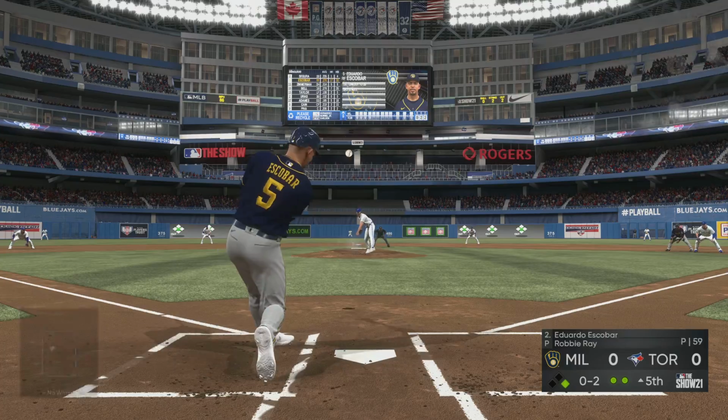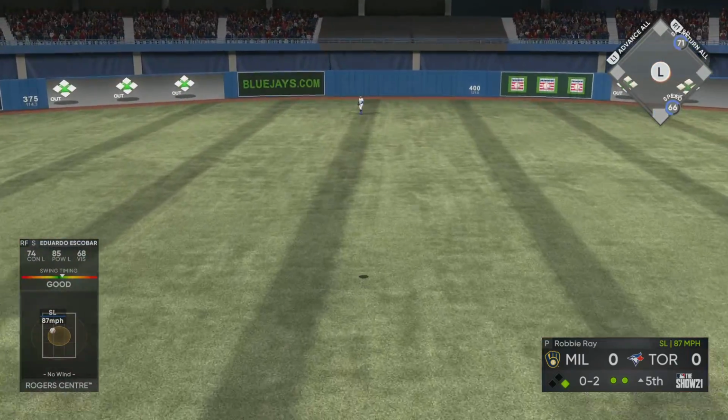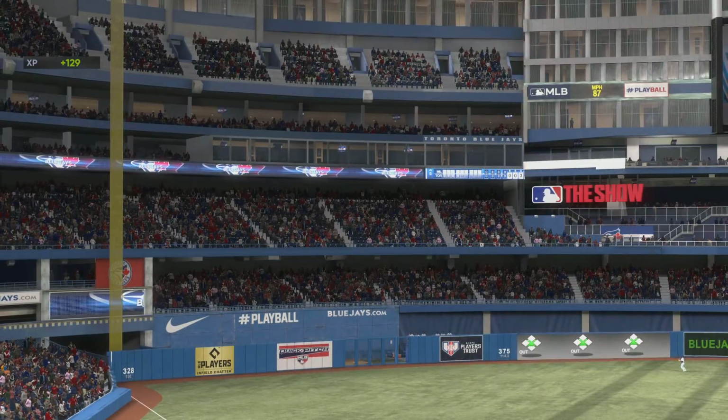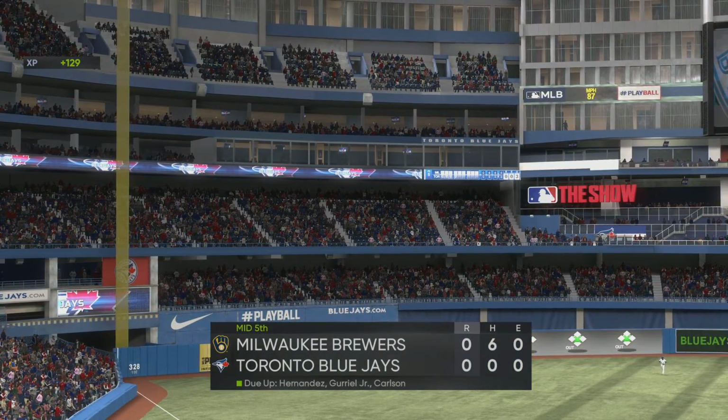Here it comes on nothing and two. High fly ball out to straightaway center. Springer finds some space out there for the catch to retire the side.